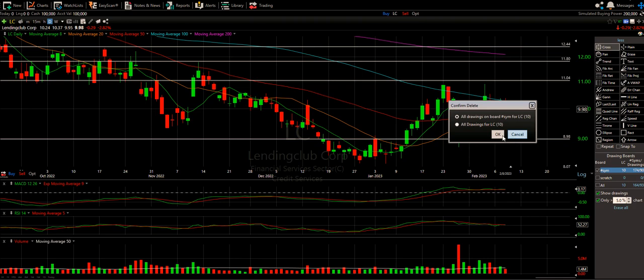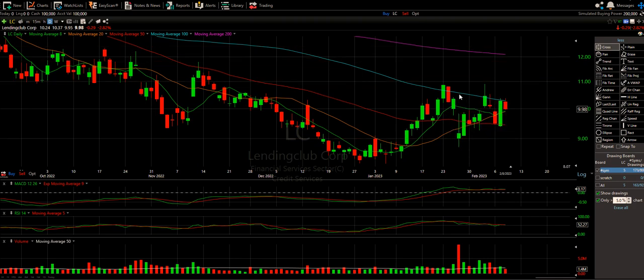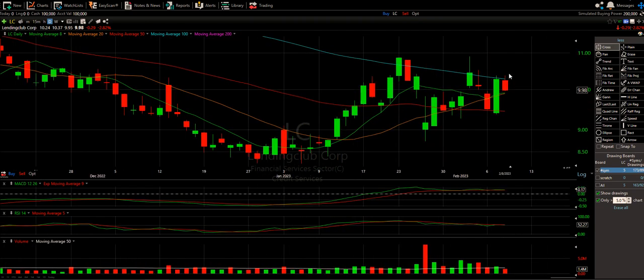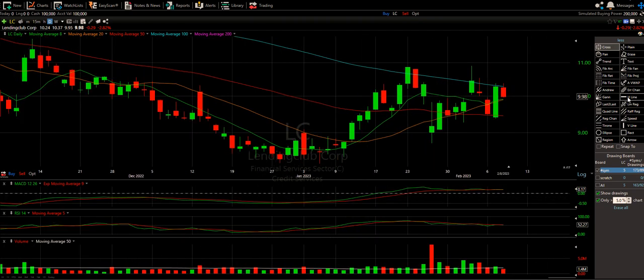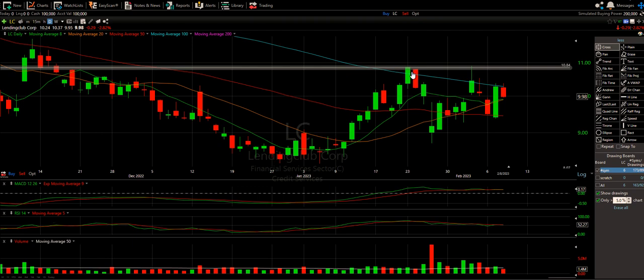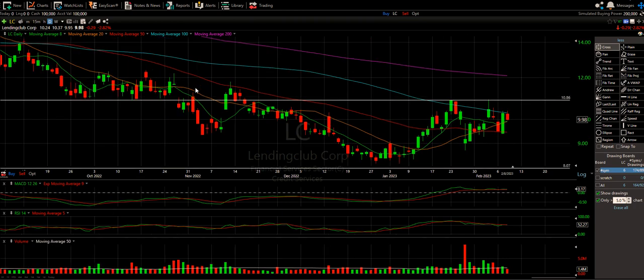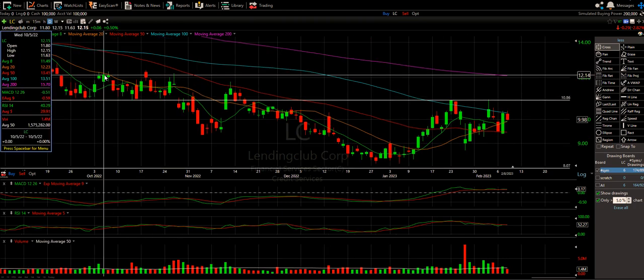Let's make some new lines for Lending Club. So again, first and foremost, I'm going to say it's all about the 100, right? I mean, it's been since September. At least we've broken it before, so there's at least hope that we can get over it and run. This is going to be a line right there, and then let me zoom out a little bit. Man, there's not too much more because this is exactly at the 200, so I'm not going to draw that.